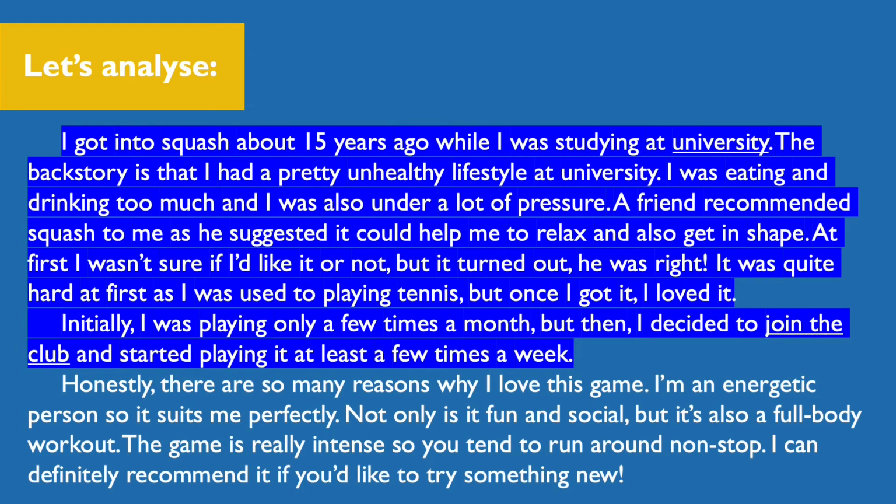After that, we look at the when and the where, and this is where you really get into the backstory. I always tell my students that backstory is important because it shows the examiner that you can switch into the past tenses, that you can narrate events in the past, and also they're a great way to fill the time. So elaborate, tell a little bit about the story, how it is that you got into the sport or into the topic that you're discussing.